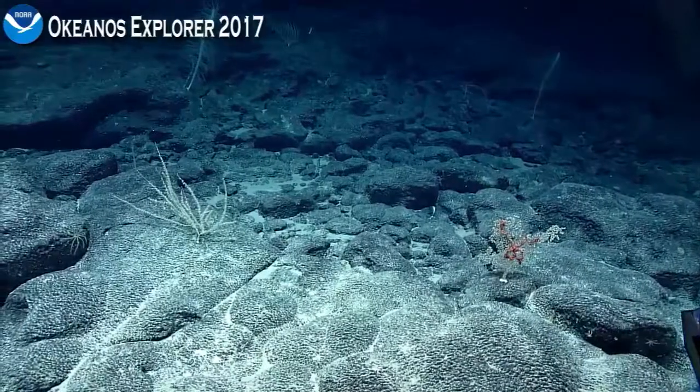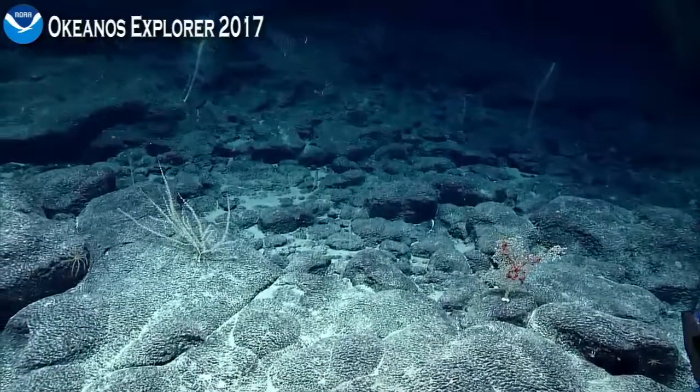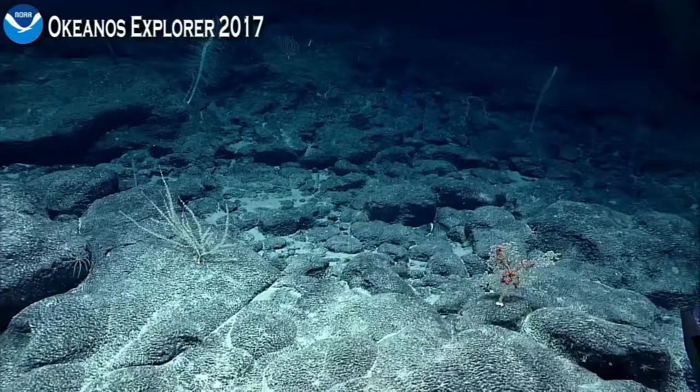So a lot of the best things, I guess, is upslope. Multibeam doesn't indicate that, but it might be possible. Just to be clear, these are not plants. These are animals.